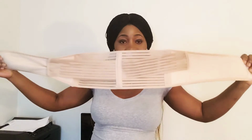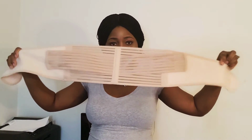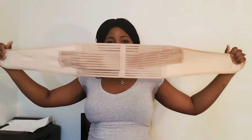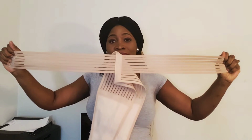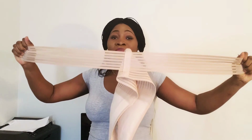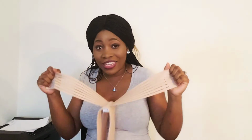So back to the belt. The belt is this long. I think it's the smallest of them all. I'm tired today, sorry. So this is how the pelvic belt is, and it comes with a Velcro too, like this. And this is how stretchy it is. This is the maximum stretch, like that. But it's strong. Don't let this length fool you. It is strong, guys.